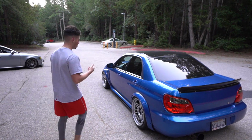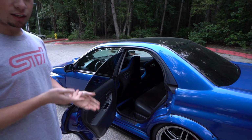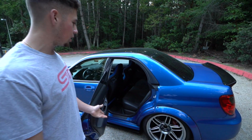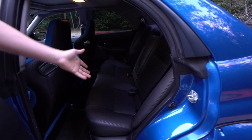But what's really nice about my car is the rear, significantly cleaner in my opinion than just a regular WRX, and honestly even the STI. I'm not really a fan of the blue interior, like the blue carpets and everything. This is what you get in the limited.